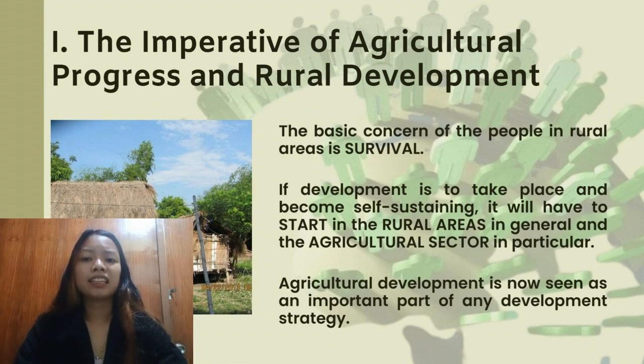If development is to take place and become self-sustaining, it will have to include the rural areas in general and the agricultural sector in particular. The core problems of widespread poverty, growing inequality, and rapid population growth all originate in the stagnation and often retrogression of economic life in rural areas, particularly in Africa.